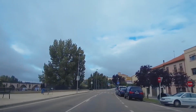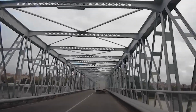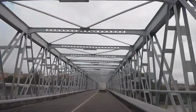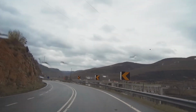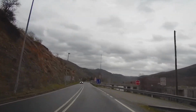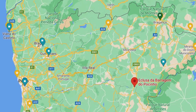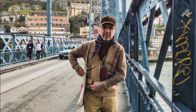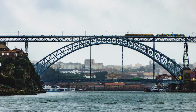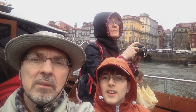We saw this river when we traveled through Spanish towns. For example, we crossed the Douro on a bridge in the city of Zamora. And in Portugal, we crossed this river by car along the Portinho Dam. In the city of Porto, we crossed the bridge across the Douro River on foot. And we even sailed along this river on a motorboat.